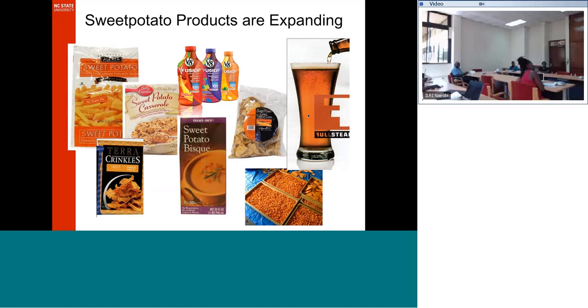Now, here I'm showing you just a sampling of the range of products that are currently being made from sweet potato. But truth be told, the main drivers of sweet potato product expansion right now are actually the production of sweet potato French fries. In Africa, we would call them chips, and also sweet potato chips, which you might call crisps in the UK and Africa also.